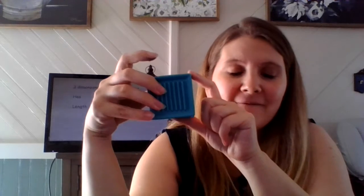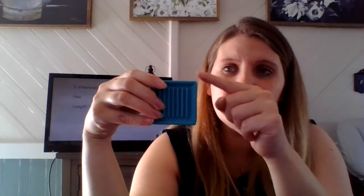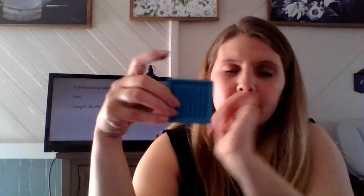Vertices. And that's where 2 edges or lines meet up in the middle. So let's count how many vertices you see on this cube. Let's count together. 1, 2, 3, 4, 5, 6, 7, 8 vertices on this cube. So we have a face, you say it, that's a duck, but this is the face of the cube. We have the edge of the cube, you say it, the edge, and then we have the vertices. That's where 2 edges meet, at least 2, it could be more.